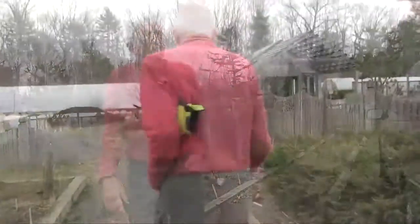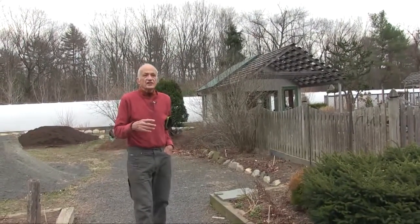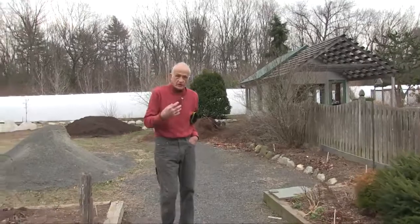Would you like to see some of the greenhouse? Sure. Take a peek inside? Yep. Why don't we go over and we'll look into some of the overwintering houses, and you can see how we do store plants over the winter.